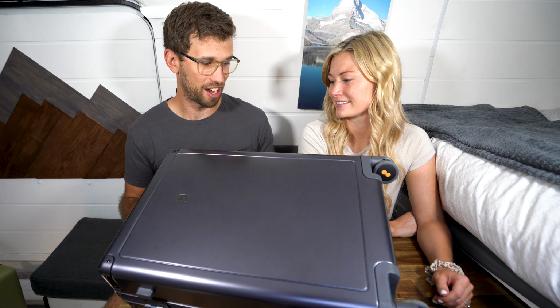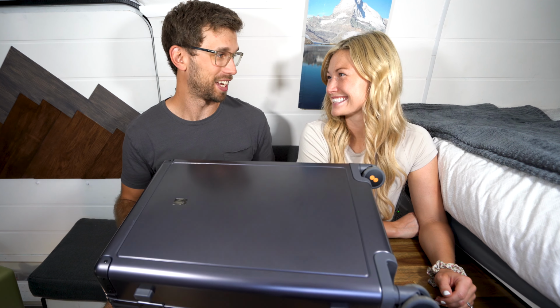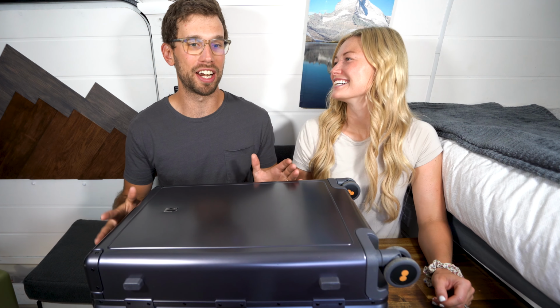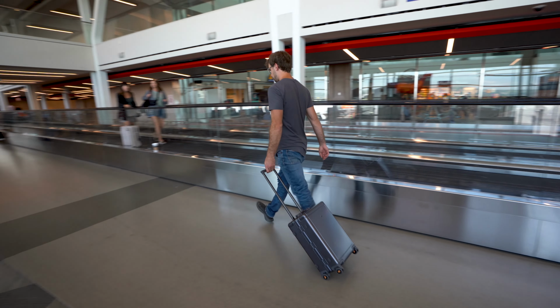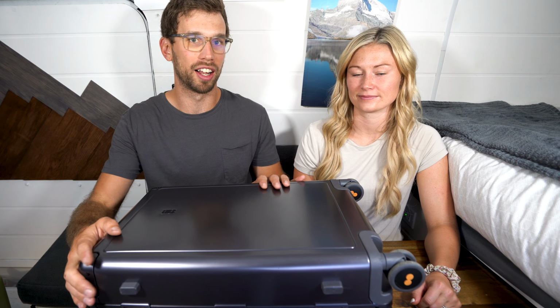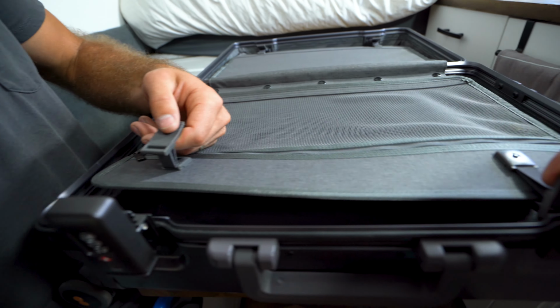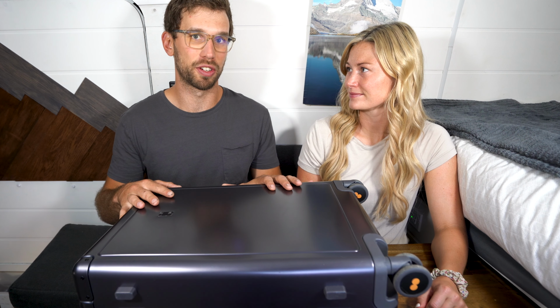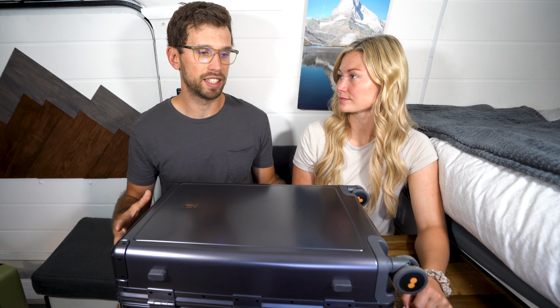And honestly, I've really fallen in love with this suitcase. This is by far the nicest suitcase I've ever owned. And I'm the one who loads up my camera gear in my suitcase and carries that. So having an aluminum shell makes me feel great. I never have to worry about my cameras getting beat up or thrown around, because they're safe inside this for sure.